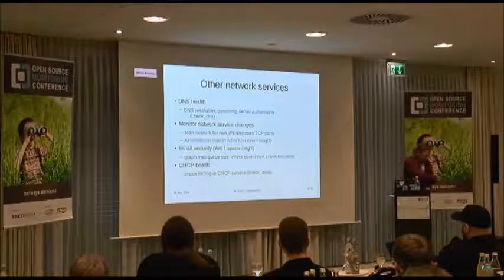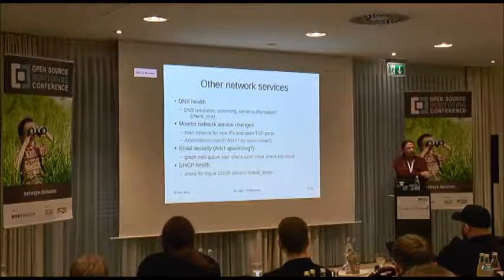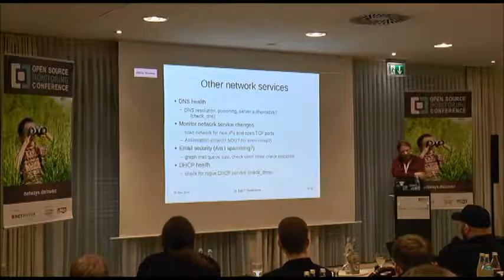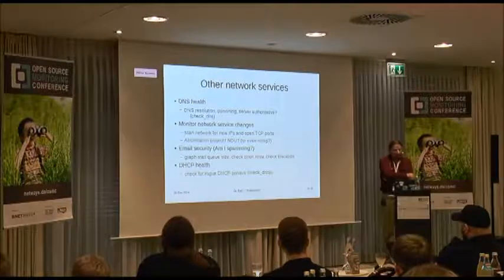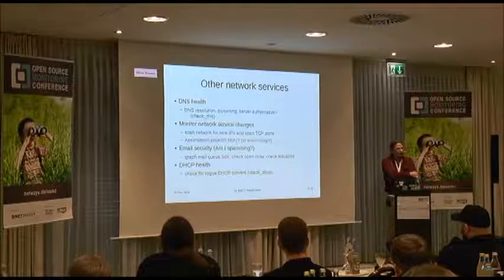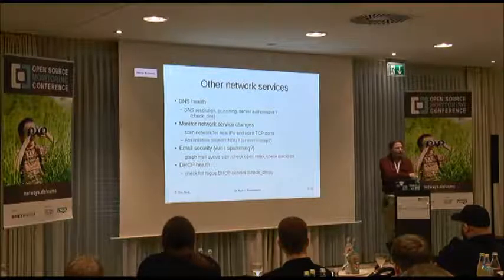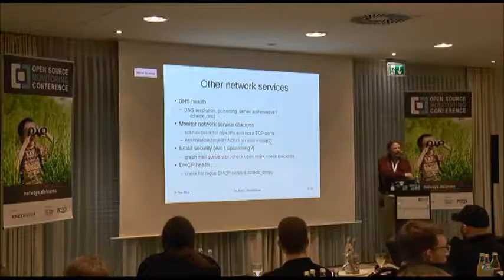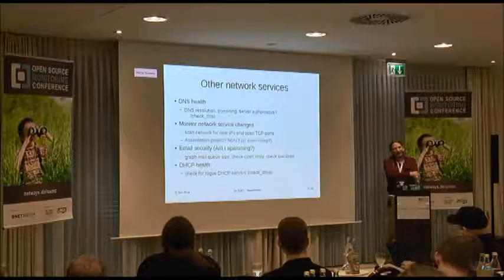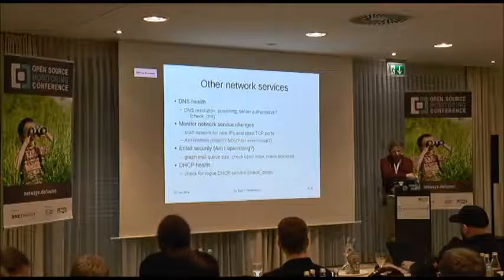Then email security. I think the most important thing is to figure out if you are spamming. Obviously, I think most of you will graph the mail queue size. Who's checking for open relay? Okay, so who's monitoring blacklists? Okay, yeah, these are also my recommendations.